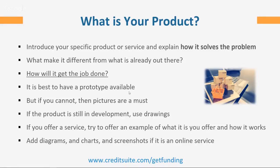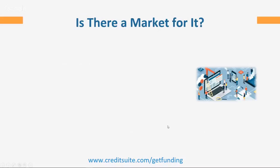In our world, it's easier, right? We already have a product. The product's created. I could log in and show them what the product actually looks like. You have to keep in mind, a lot of people are visual people. They need to see it to really be able to understand it. So if you don't have an actual product, then your ability to produce diagrams, charts, screenshots, these types of things really becomes very important.